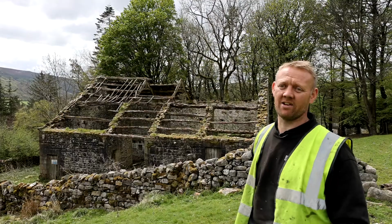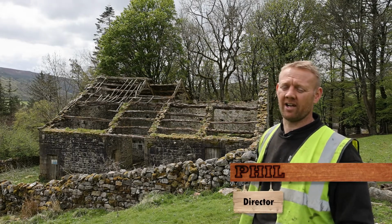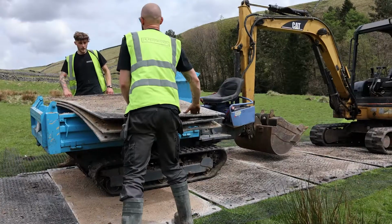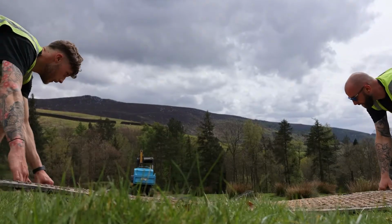Basically, we've been in last year and cleaned out the barn. We got rid of all the vegetation and treated that so it wouldn't come back this year. So inside the barn's in a lot better state now. Now we've got the ground mats in where we needed to. There's still some wet areas of the field on the access in.